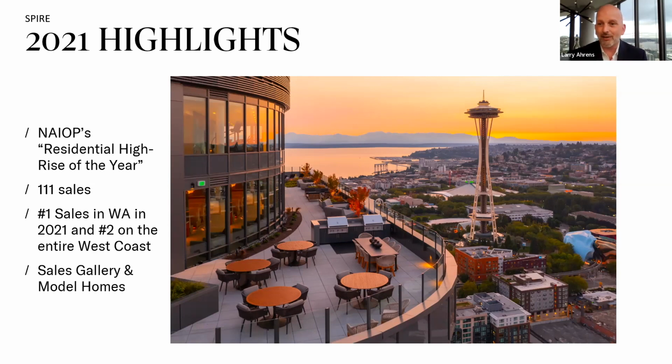In the end, we were the number one selling condominium project in all of Washington State. And I think even cooler, we were the number two project on the entire West Coast. Just some really incredible sales numbers. I think people have really responded to the building. They've responded to the amenities and to the views. And I think they responded to exactly what any developer hopes: that through their hard work they've put together a building that people are excited about and want to live in. That's what these sales prove to me, and we're really proud of that.